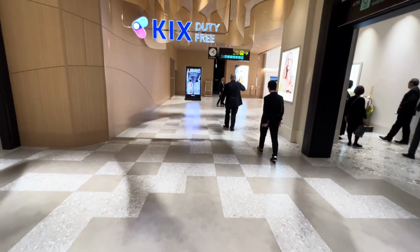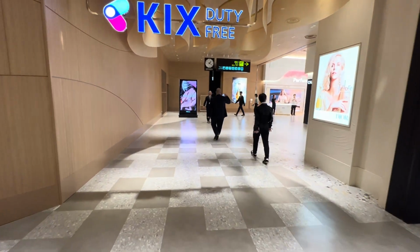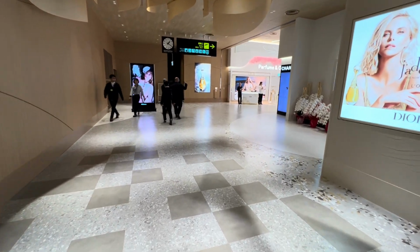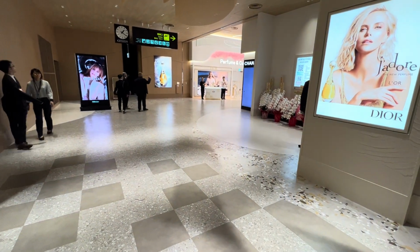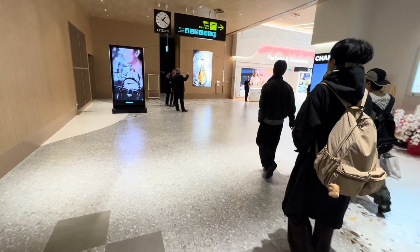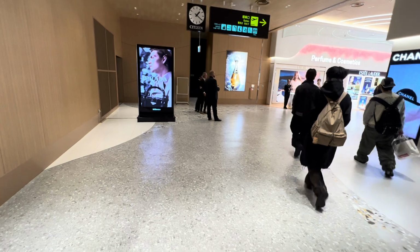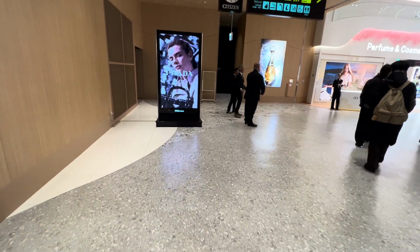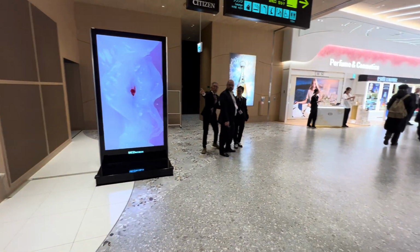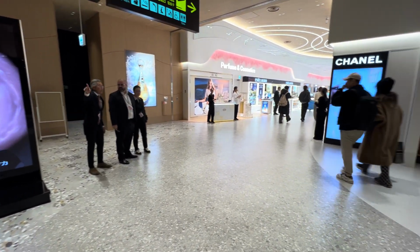And I'll just show you how a customer enters this store. You'll see this transition zone replete with some advertising from well-known brands. Digital advertising is with MC Deco. As you can see, the rest of the advertising is run by the airport in-house.